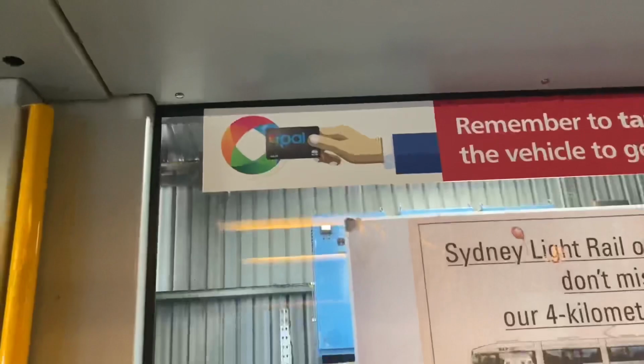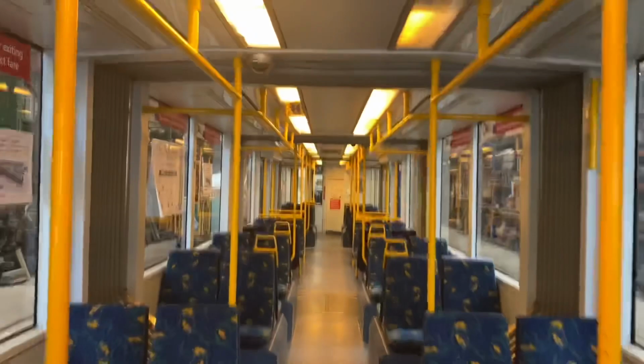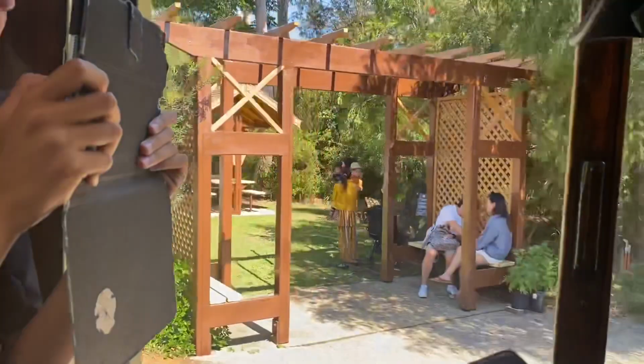And that was the old announcement for Marion. I believe it's still used today on the Airbus sleeves. We're going to Melbourne. And we're now departing the Sydney Tramway Museum.